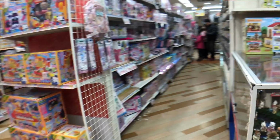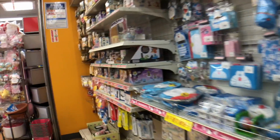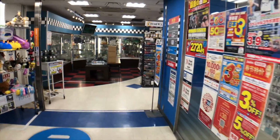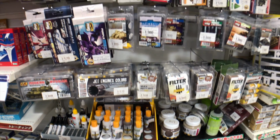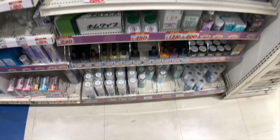Now the first floor, being the storefront, had your run-of-the-mill toys, collectibles, puzzles, and souvenirs for most tourists. Moving up to the second floor, I was surprised to find a rack of Citadel paints right there at the entrance. I was really surprised to find that they had a crazy large selection of tools, paints, decals, and pretty much anything that you're looking for.